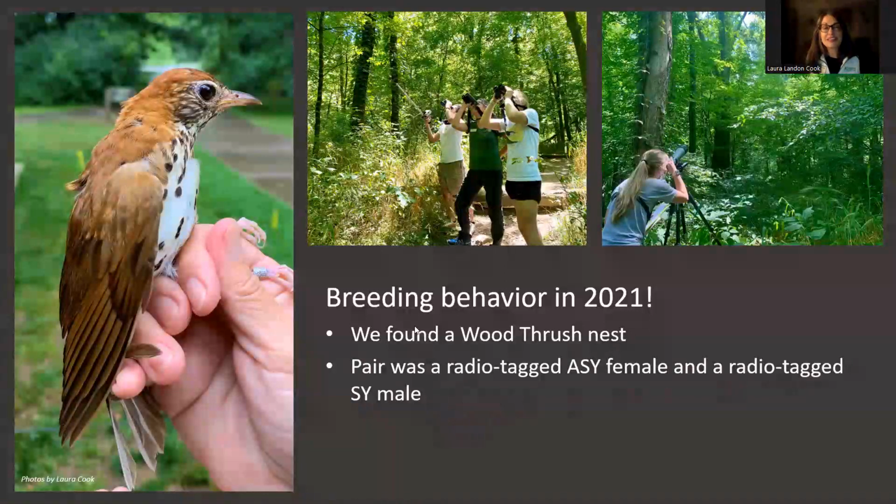What we've learned so far from this: last year, one of our volunteers and interns found a wood thrush nest, and it was a pair. We had a radio-tagged after-second-year female and a radio-tagged second-year male that were a breeding pair, and they had built a nest not that far from our banding station. The fact that two radio-tagged birds were able to pair up and go ahead and build a nest made us feel really good that the transmitters aren't impeding their normal behavior. So that was really exciting.